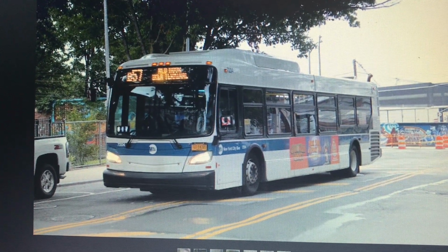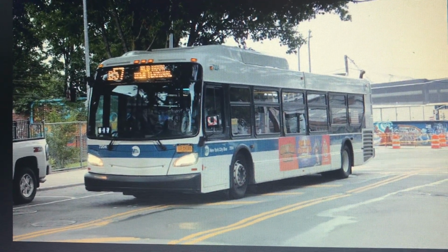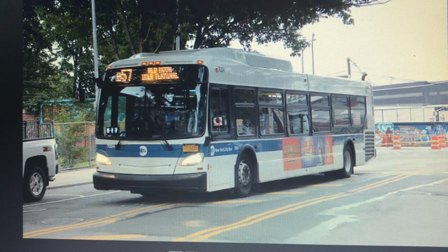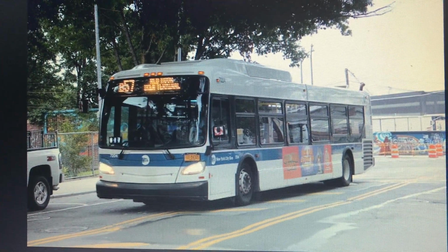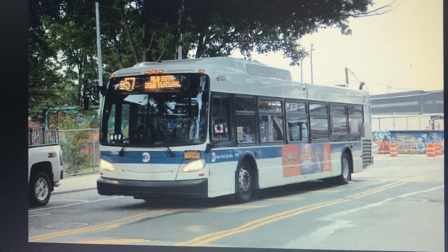Next stop, Smith Street and Livingston Street. Transfer available to B103 Limited. This stop is Smith Street and Livingston Street. Next stop, Court Street and Schermerhorn Street. This stop is Court Street and Schermerhorn Street. Next stop, Court Street and Atlantic Avenue. Transfers available to B61 and B63. This stop is Court Street and Atlantic Avenue.